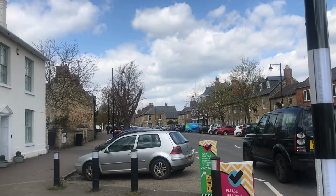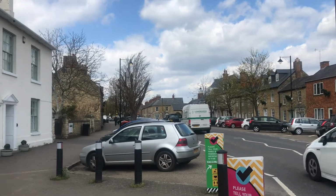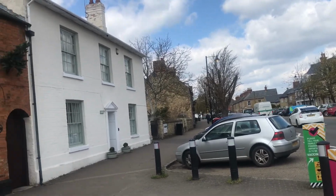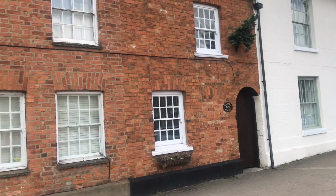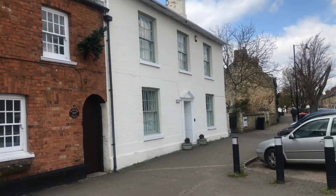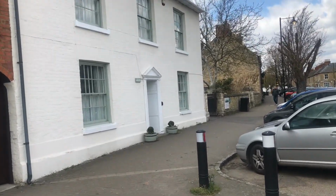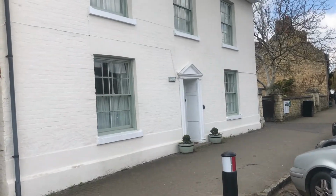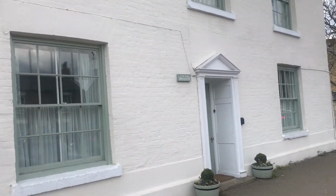It's a really lovely high street. It goes on for a long way. It's very wide and it's got trees either side. Lots of interesting houses. That one there is called the Baker's Dozen. Must have been a bakehouse. And what does this say? Oh yeah, this one next door to it actually says the Old Bakehouse.